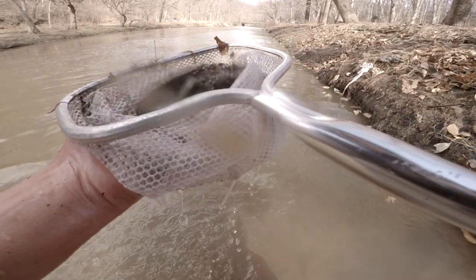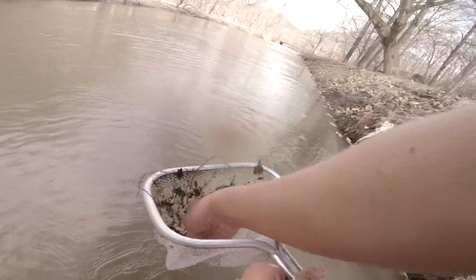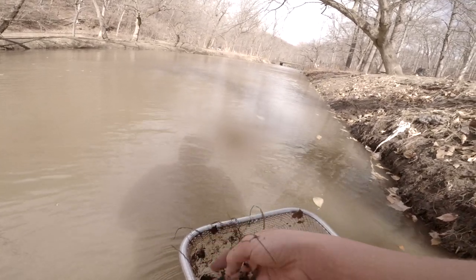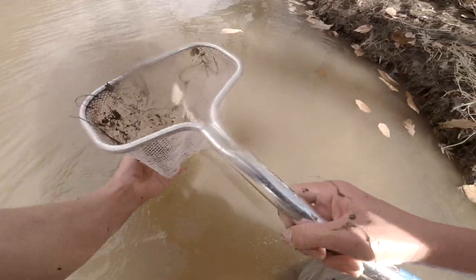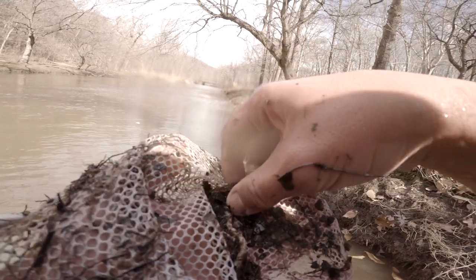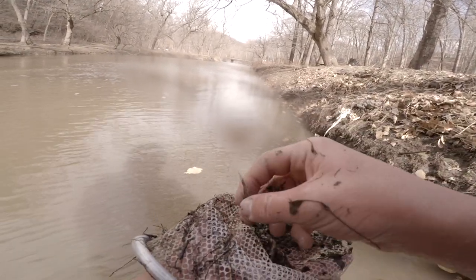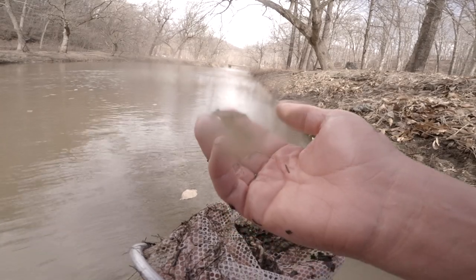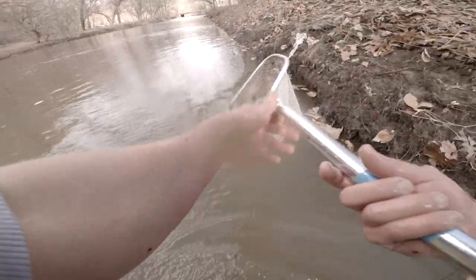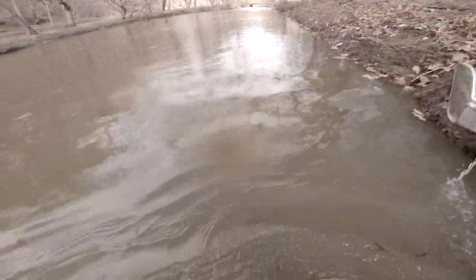Oh, darter. What type is this? Yeah, it's tessellated. Most common darter species around here. Yeah, tessellated. Not what I'm looking for. I guess I'm catching some darters now.